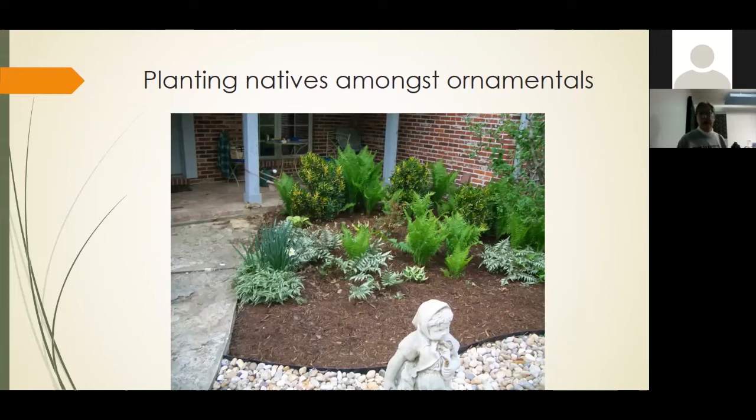This is the front of my house, so you're planting natives amongst ornamentals. For instance, I have a couple euonymus plants there in the back, and I have Japanese painted ferns, which are not native, but amongst those are the tall, pure green ostrich ferns. You might be able to tell against the brick wall on the right, you can see a little square there. The ferns really like it there because that's my dryer vent. So it has warmth and moisture throughout the year, and they do very well.